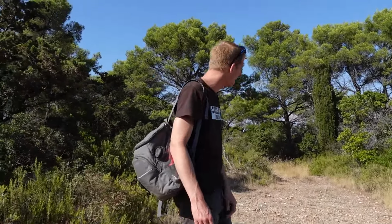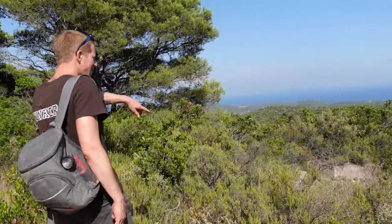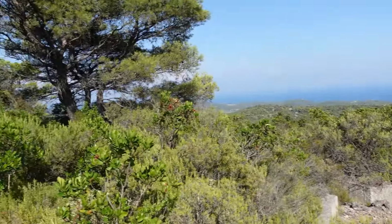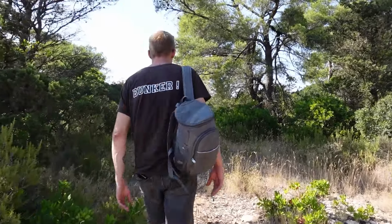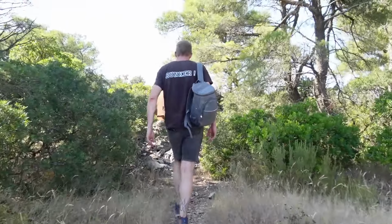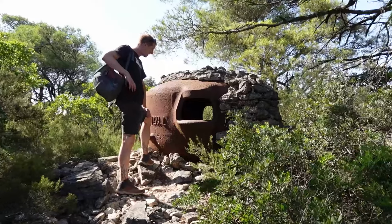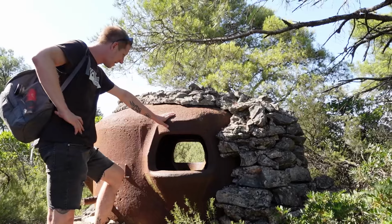So after a steep climb, we came across the first bunkers. Here you see a position. Probably would have been something like flak. Real nice view on the island. And here, really happy with this one. Cute little one. Super cool. One piece metal. Would have had machine guns on all sides. Really epic.